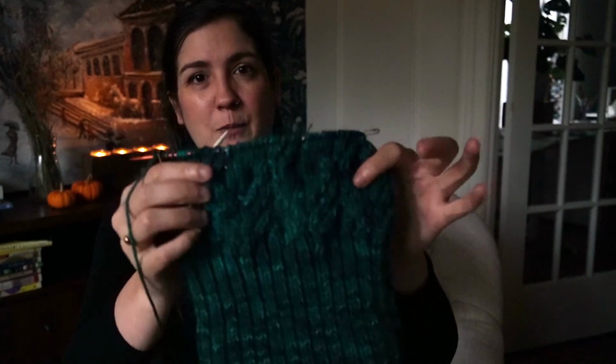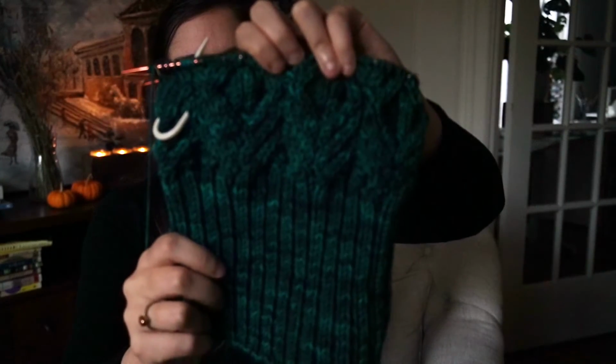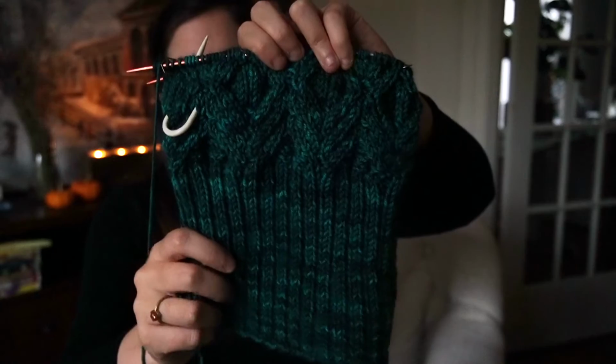And finally, I have a new cast on to show you, and it's a hat pattern. Speaking of Sari Nordland, I love so many of her patterns, and this is the first one I've knit. Well, this is the second time I've knit this pattern, but this is the first of her patterns that I knit, and this is the Marlon Hat by Sari Nordland.